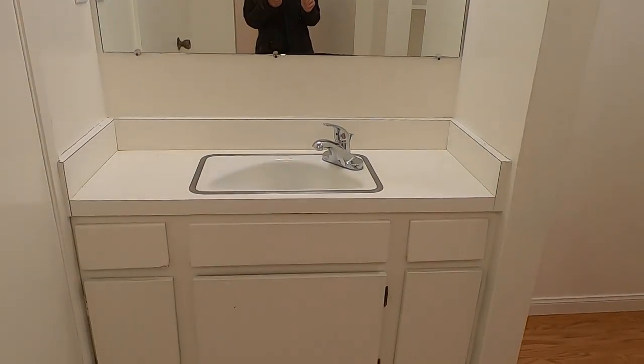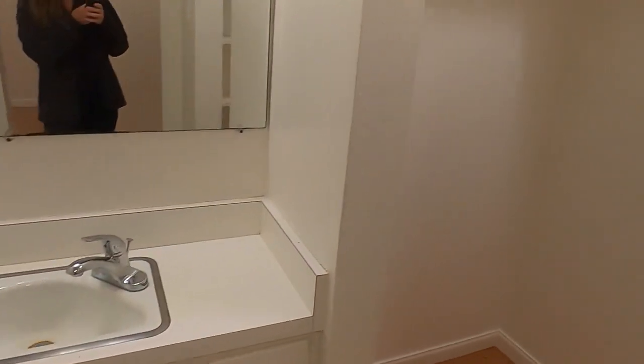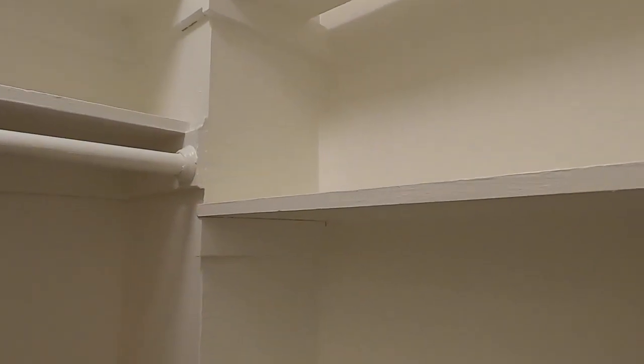Okay, got some cabinets here. Nice big closet off to the side, couple of shelves. It's got the breaker box for the unit.